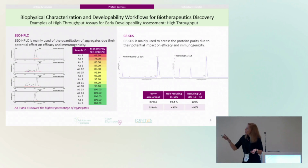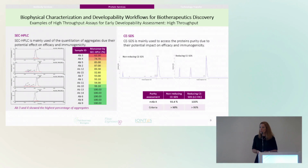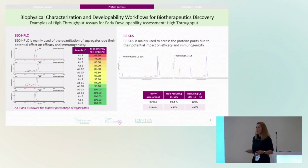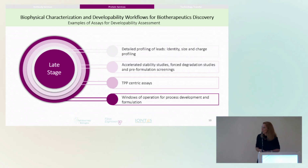Another example, as I mentioned, was the size exclusion, looking at the percent monomer from affinity purifications, because we know that the presence of aggregates can have an effect on efficacy and also lead to immunogenicity. And one other method that we use to do size profiling, and we resort to this method at various different stages, is the CE-SDS, that can give us a good assessment of purity and, again, highlight any issues of future immunogenicity. That is an example of some of the classical methods that we use at early stage. Obviously, each project is a project. Its format might have different needs. Not all assays might be suitable, so we're always happy to look into the specifics.